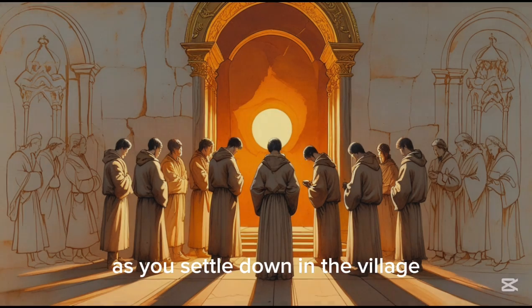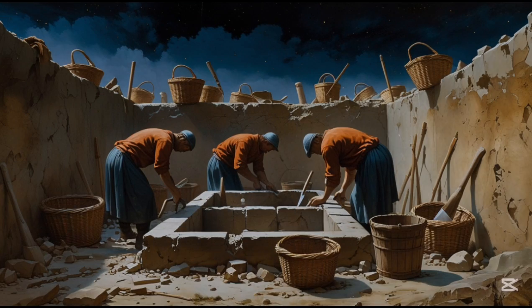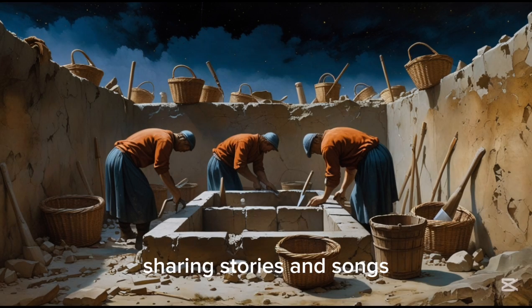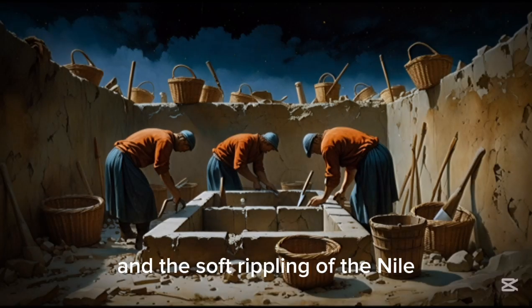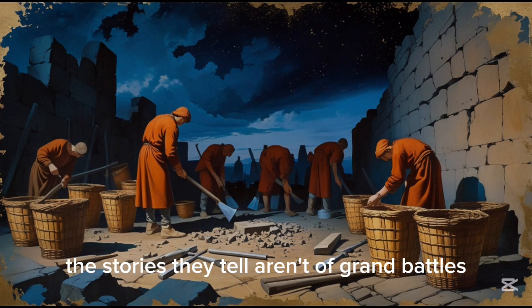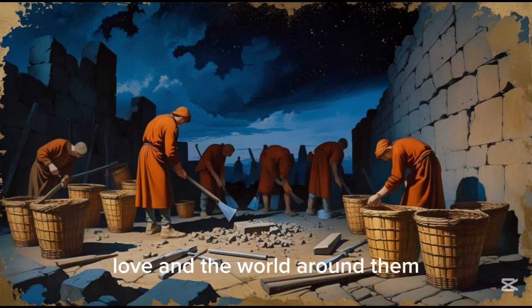As you settle down in the village, the night becomes a time of communal rest. You can see small groups of workers gathered around, sharing stories and songs, the rhythm of their voices blending with the sounds of the crickets and the soft rippling of the Nile. The stories they tell aren't of grand battles or dramatic events. They are about life, love, and the world around them.